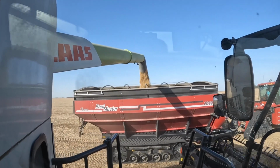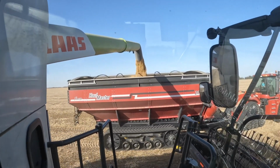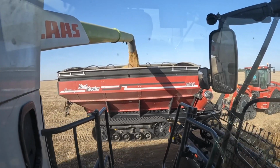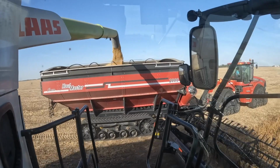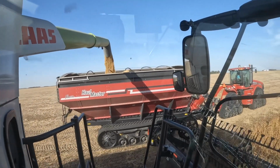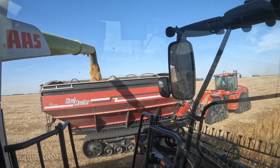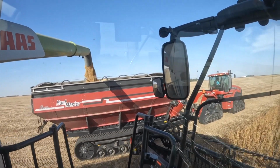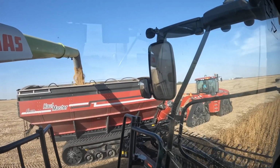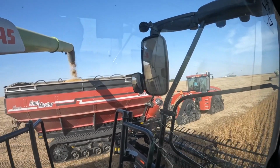Tell me about the grain cart. It's a 2000 bushel grain cart. We bought it a couple of years ago. It works great. It's a right hand unload, which most of them are not. What's the advantage? Your controls are all on the right hand side of the tractor. So when you go against the truck to unload, you're sitting the same way. Otherwise, you've got to look this way and work the controls.